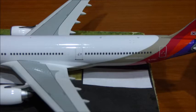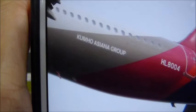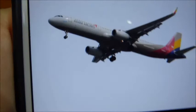This is on the A320, when I was plane spotting in Korea. Let's see if we can zoom in. Kumho Asiana Group, so that is where that was. This is on the A321, as you can see right there. Now let's go on with the model.